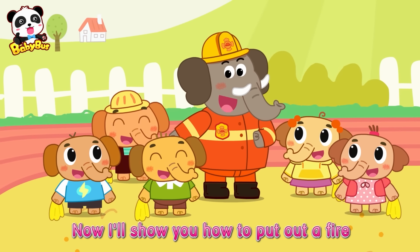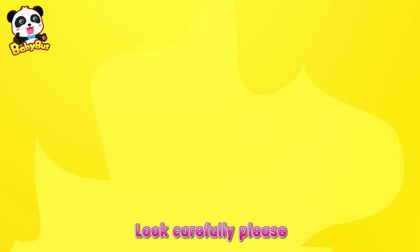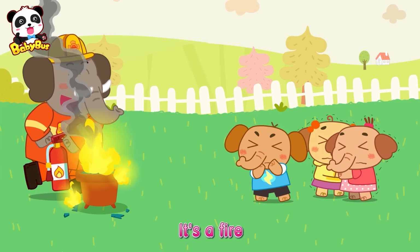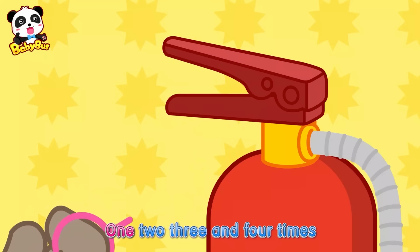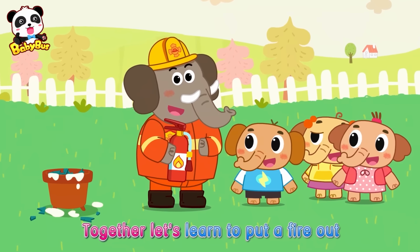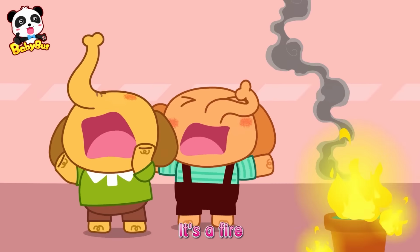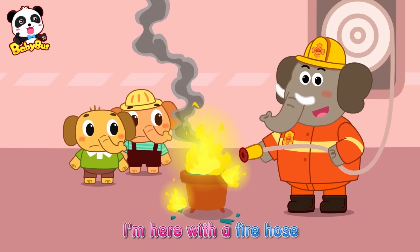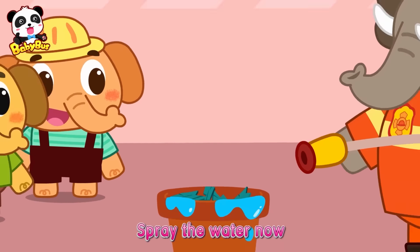Now I'll show you how to put out a fire. Look carefully, please. It's a fire, it's a fire, look, it's a fire. Don't be afraid, find an extinguisher, please. 1, 2, 3, and 4 times sweep side to side. Together, let's learn to put a fire out. It's a fire, it's a fire, look, it's a fire. Don't be afraid, I'm here with a fire hose. 1, 2, 3, and 4 times spray the water now.